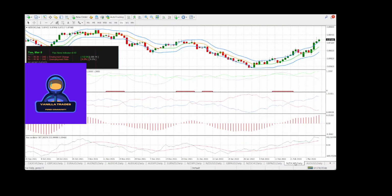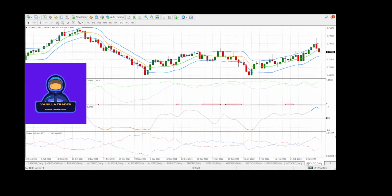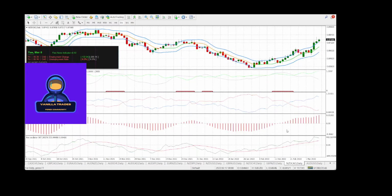C1 Vortex, New Zealand CAD, yep, and that's about it. Odd USD, this is just going to be one of my sort of testing pairs there to try out new indicators. I was looking at the universal price oscillator, and yeah, that would be the end of that. So it looks like we're not going to be placing any trades today.